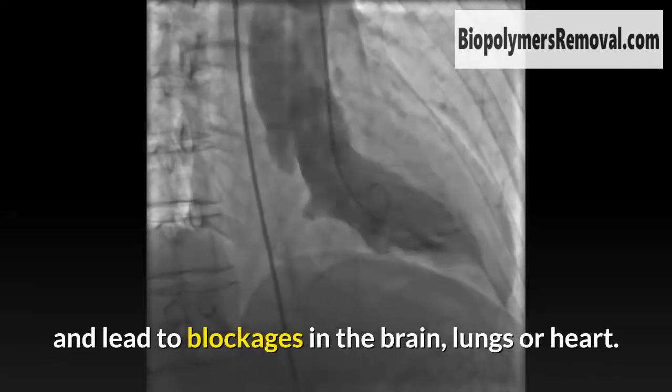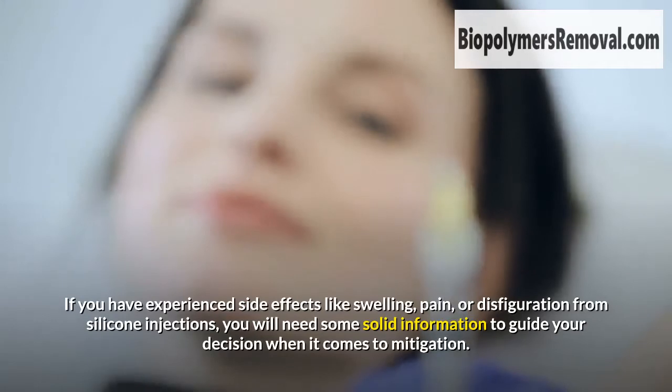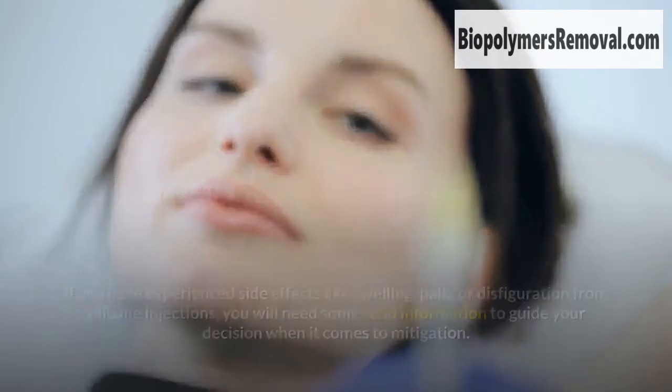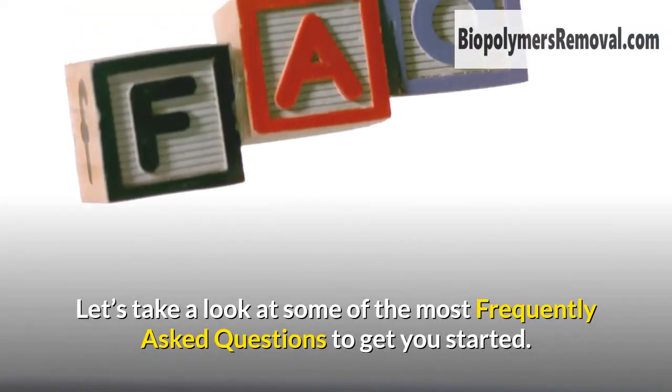brain, lungs or heart. If you have experienced side effects like swelling, pain, or disfiguration from silicone injections, you will need some solid information to guide your decision when it comes to mitigation. Let's take a look at some of the most frequently asked questions to get you started.